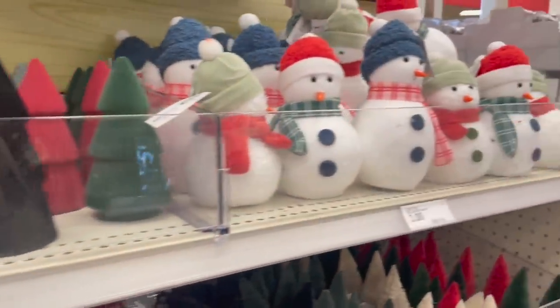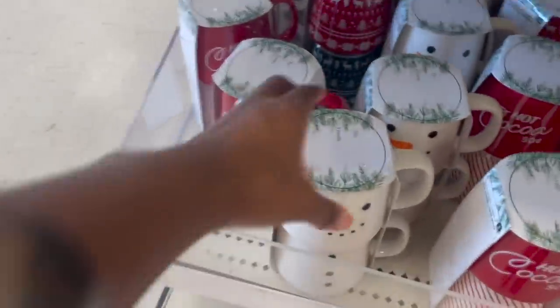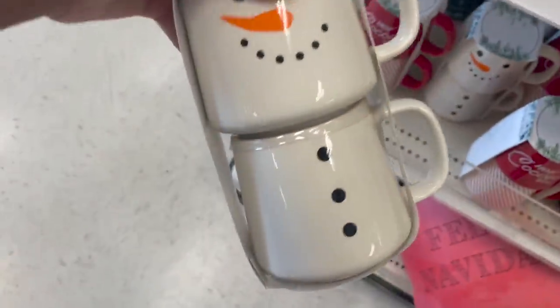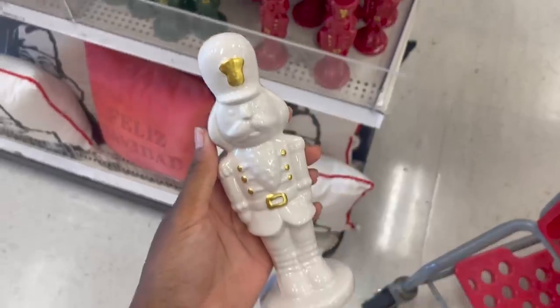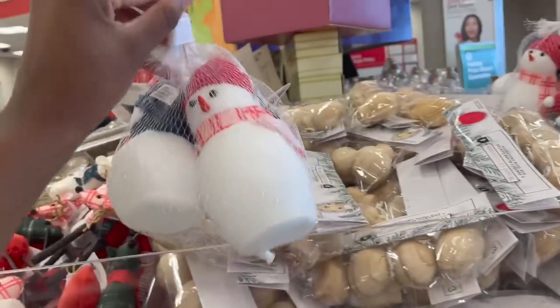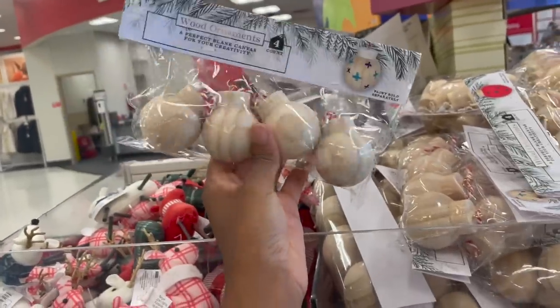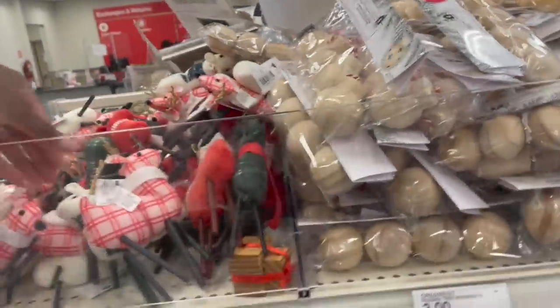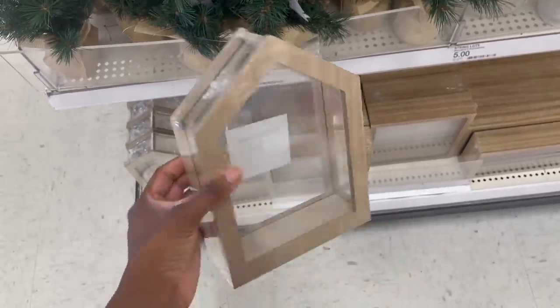I don't know about you guys, but every time I go to Target, I have to stop in the dollar spot section. It's a must for me. Even if I don't spend an extended amount of time over here, I at least have to take a peek to see if there's anything new. There's an account I follow on Instagram, and she posts all the cute stuff that comes to Target, especially in the dollar spot section.